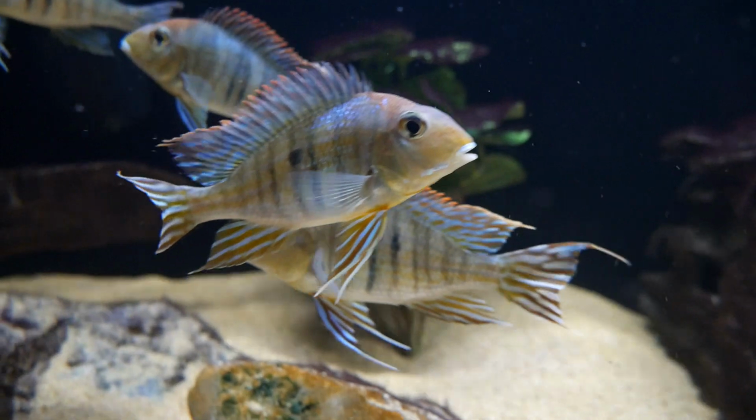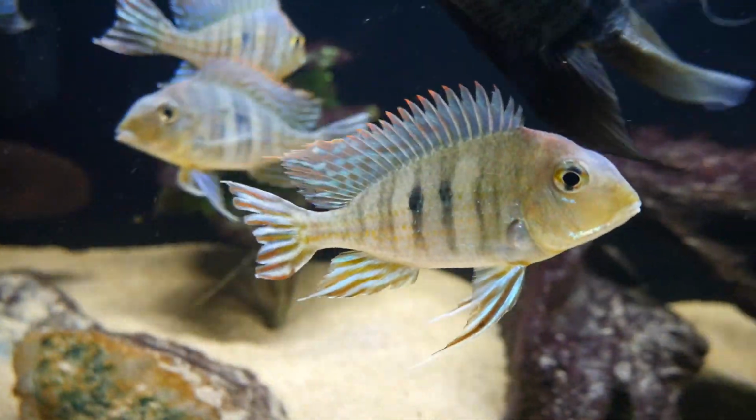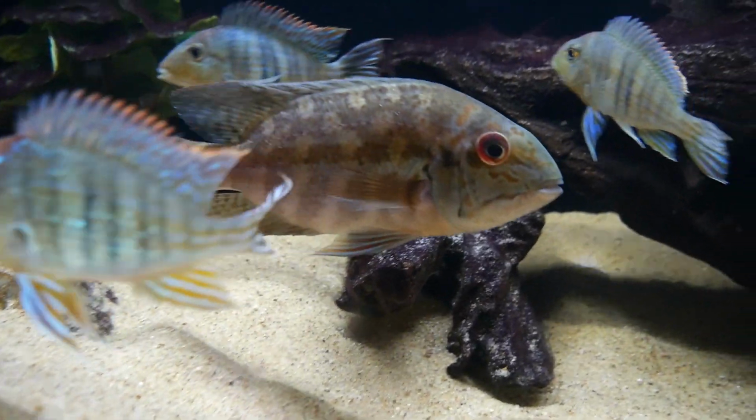So there are many factors to the growth rate in your fish, but I think the most important is your water quality. This means making sure that you have a cycled tank and that your nitrates remain low, and this will ensure a happy and healthy fish that will grow quickly.